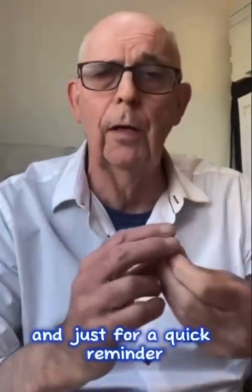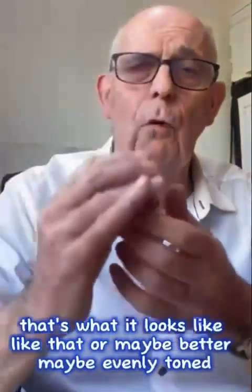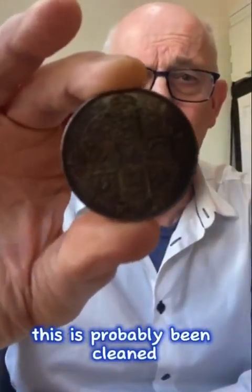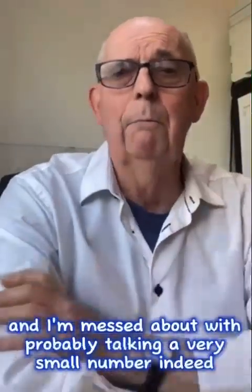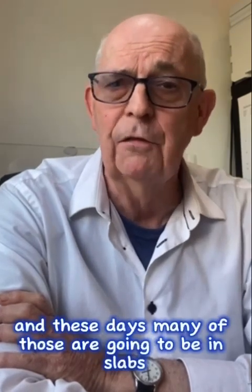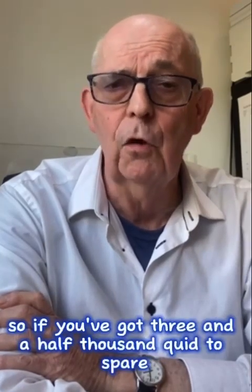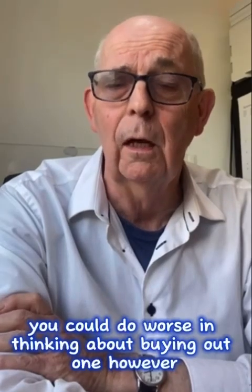And just for a quick reminder, that's what it looks like, or maybe better, maybe evenly toned. This has probably been cleaned, if truth be told. Uncleaned and unmessed about with, probably talking a very small number indeed, probably just a few hundred. And these days, many of those are going to be in slabs. Slabs equals price increases. So if you've got £3,500 to spare, you could do worse in thinking about buying our one.